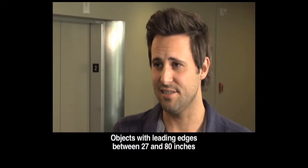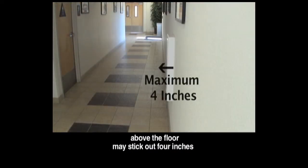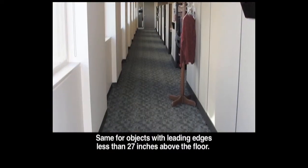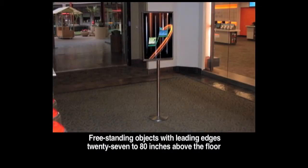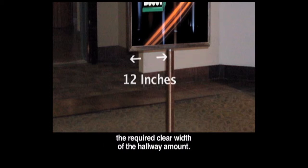Fantastic requirements, but what about furniture that sticks out into walkways? Objects with leading edges between 27 and 80 inches above the floor may stick out 4 inches into the path of travel, but they can't reduce the clear width. Same for objects with leading edges less than 27 inches above the floor. Freestanding objects with leading edges 27 to 80 inches above the floor may stick out into the path 12 inches, but still can't reduce the required clear width of the hallway.